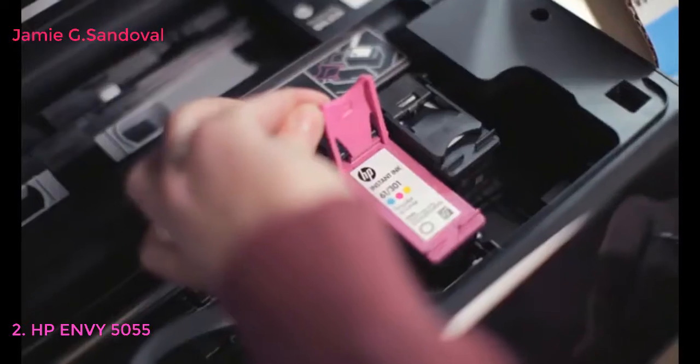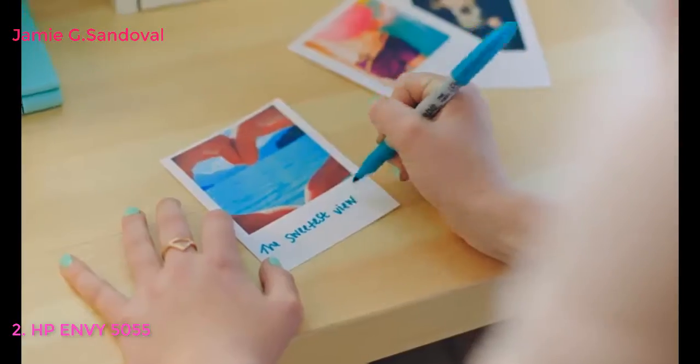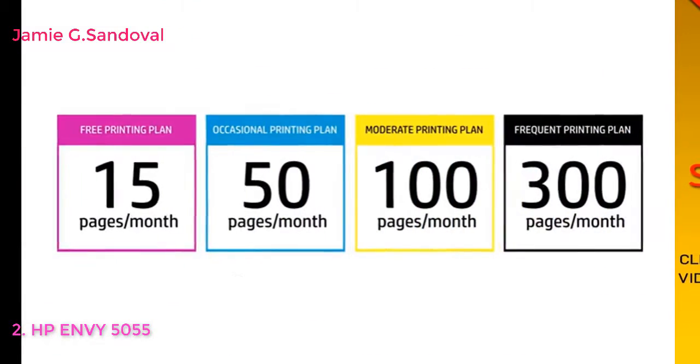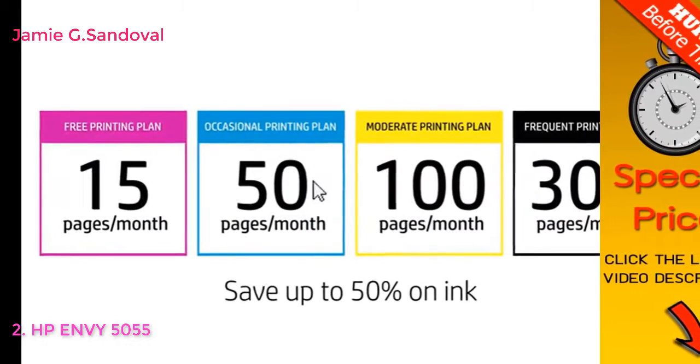It's the ideal printing solution if you want to save money on ink cartridges, eliminate last-minute trips to the store to buy cartridges, or print color photos for the same price as documents. We offer four flexible options that can save you up to 50% on ink. Just pick the plan that's right for you.